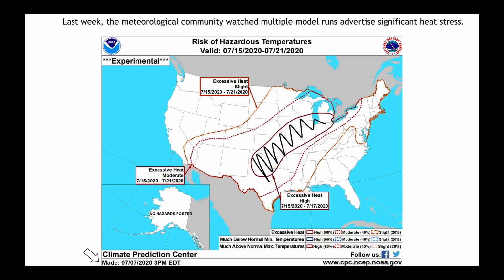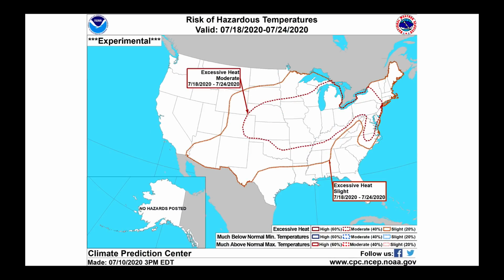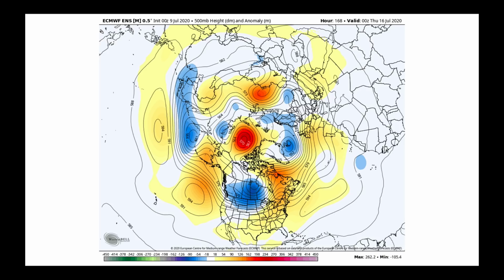But as you saw over the weekend, things backed off a bit in terms of how excessive this heat was going to be. And released on Friday, we saw this map come out from the Climate Prediction Center. Still showing heat and a lot of it, but no longer the extremities in which we saw in the forecast from last week. A lot had changed, but those changes were quite subtle, and I want to show you what they look like. So this particular map is a map I showed last week on the 9th. This was valid 0Z on the 9th, and it was giving us a 1-week forecast for this upcoming Wednesday evening.